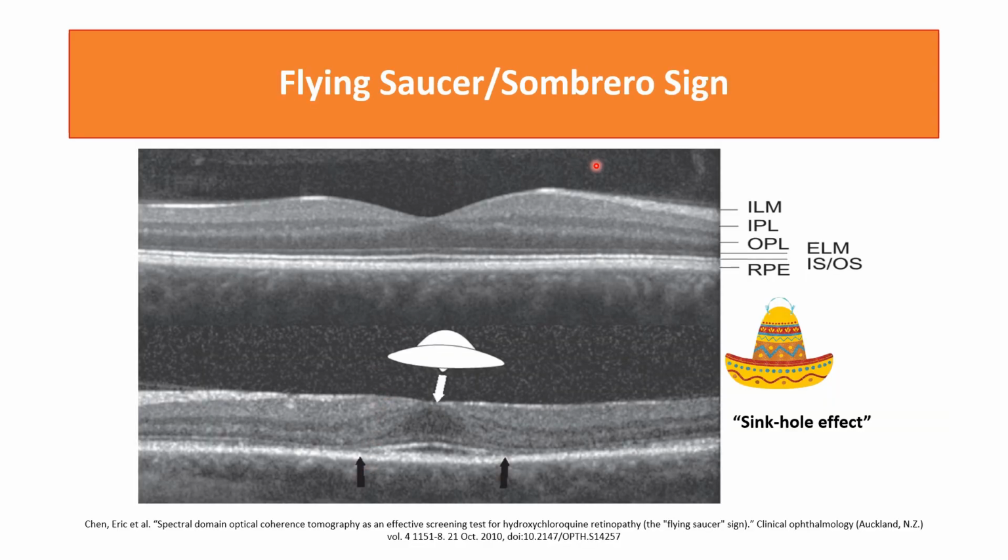As we see also here, the flying saucer sign or sombrero sign. Sombrero due to this sombrero hat, and this is like the flying saucer sign. This can be seen early in Plaquenil retinopathy. And this is explained by the parafoveal loss of the inner segment outer segment region with preservation of the foveal central outer retina, leading to a sinkhole effect, due to loss of the parafoveal photoreceptors with preservation of the central foveal outer retina, leading to the characteristic flying saucer sign.